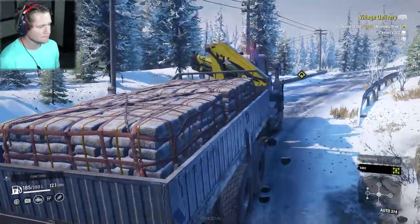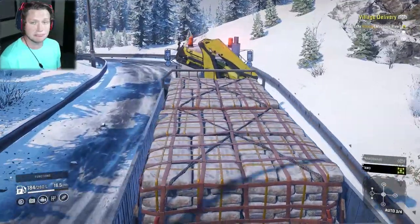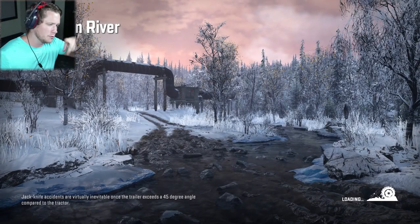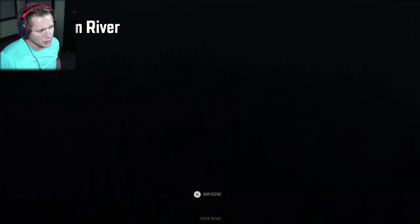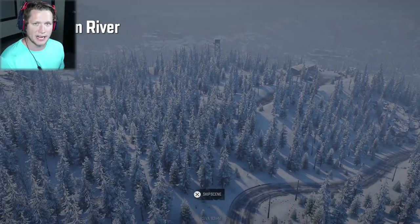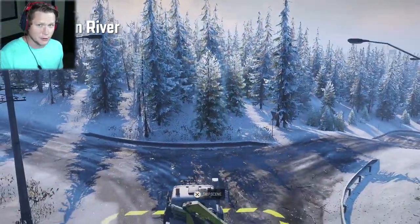But all right, we'll take it. It was sketchy. It was definitely not a shortcut. But we saw some pretty impressive feats out of this thing on that little back road. So now we're gonna head to Mountain River. We're gonna go right back up that same little trail, deliver this stuff, and I guess I'll see you guys back at the garage to take on our third and final mission. This one is gonna be a doozy.